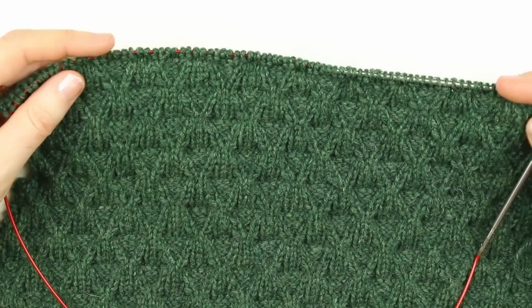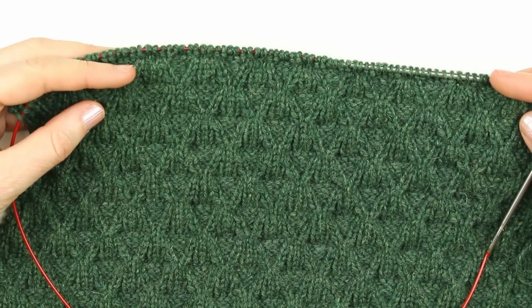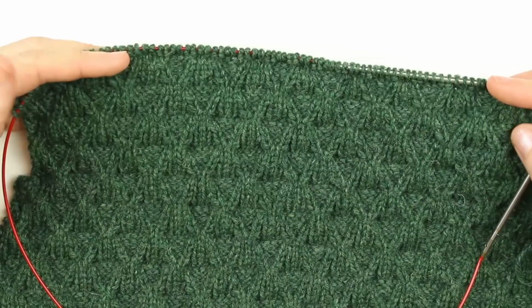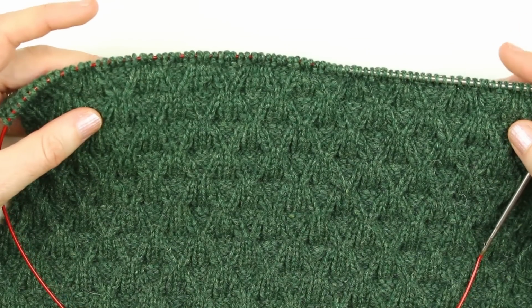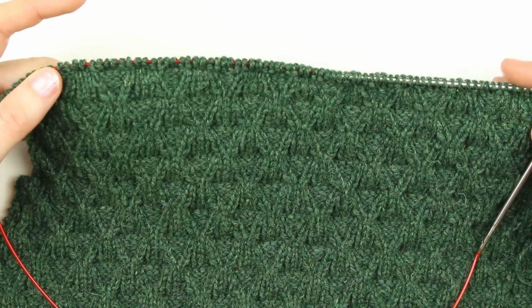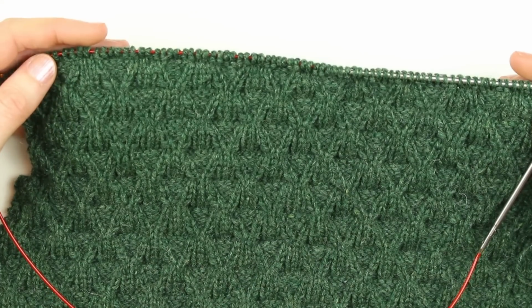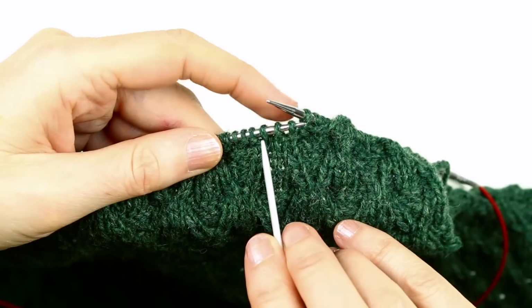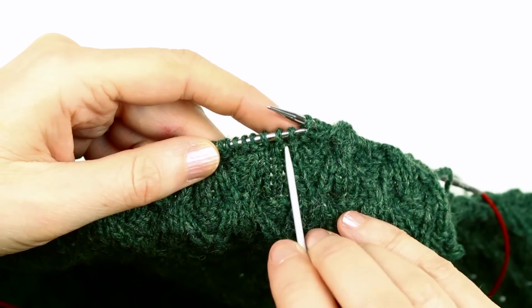So when you're starting a new cable pattern, try to understand logically where the stitches are meant to be moving to and how they're being moved. If you do understand what you're doing with your stitches, where they're meant to go and how they're being moved, then you'll memorize the pattern a lot quicker, and then your whole cabling experience is going to be a lot more fun. So you see here on my left hand needle, I've got two columns of knit stitches.